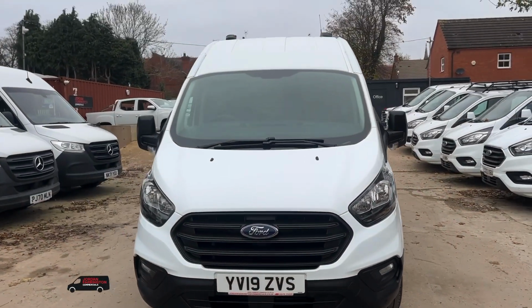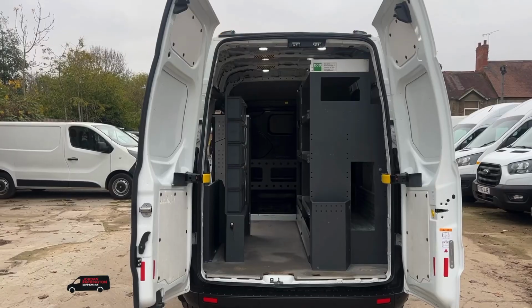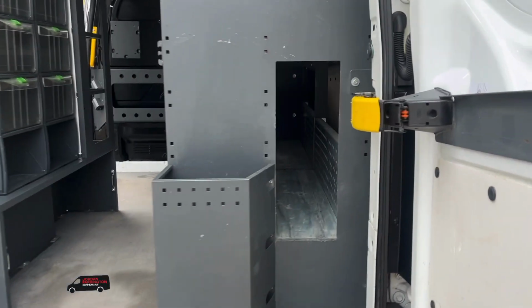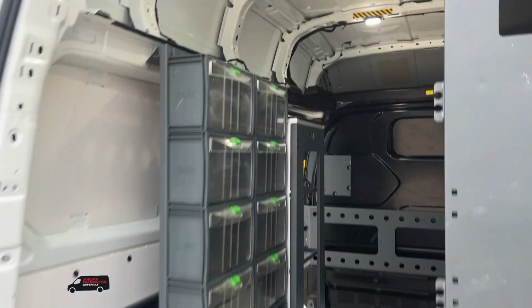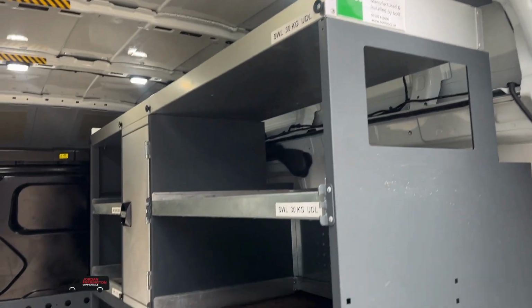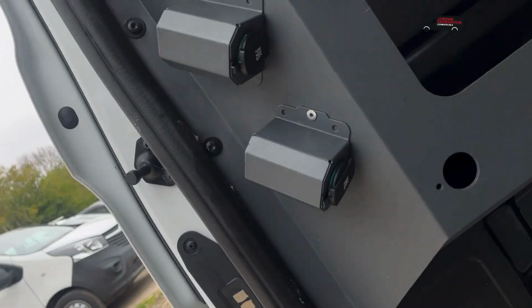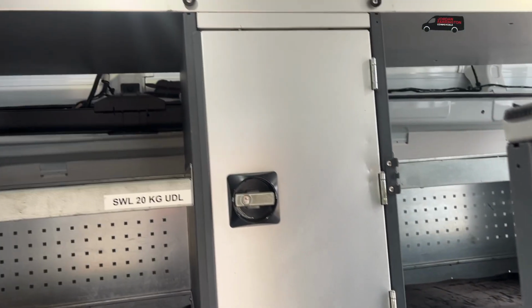So I will just show you the setup in the back. So the BOTT metal racking and storage. So ladder storage. Plastic BOTT boxes. We go around to the side. You've also got your power outlets, cabinet.